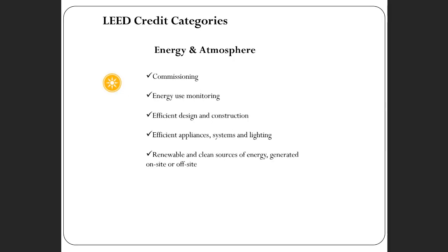Right, here's our LEED credit category EA, or energy and atmosphere. Right, this is the energy use of the building, the CO2 emissions of the building. Has to do a lot of different things.